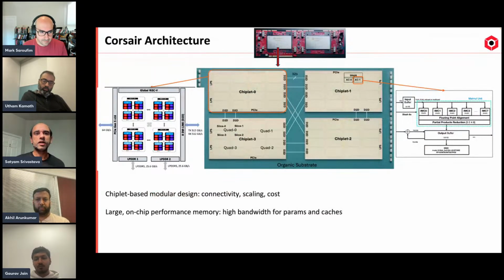Looking top to bottom, this is a tiny picture of an actual PCI card, the Corsair silicon. What you see in the middle is one of these two multi-chip modules, MCMs, and each of those MCMs contains 4 chiplets. If you look closely, you'll see these tiny rectangles inside of these. So this is an actual deleted MCM.